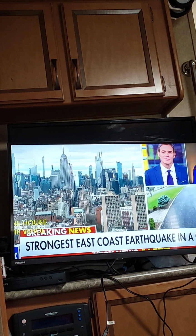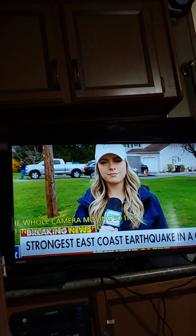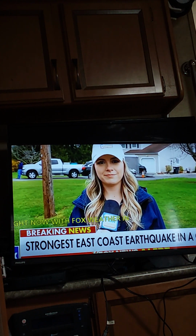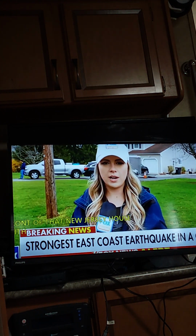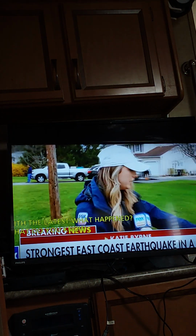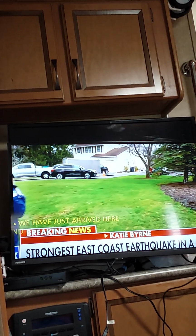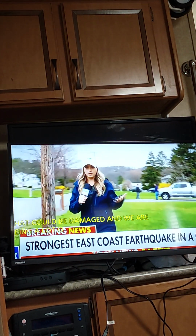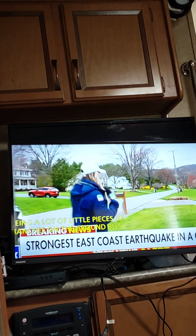We have Katie Byrne, she's out there right now with Fox Weather. She is in front of that very New Jersey house with the latest. Katie, what happened there on the ground? What do you know? Well, we've just arrived here in Lebanon, so we're trying to figure out what could be damaged. We're seeing a lot of little pieces of branches on the ground, but some of the neighbors think that's just from the last storms we've had, really 4 days in a row of rain.